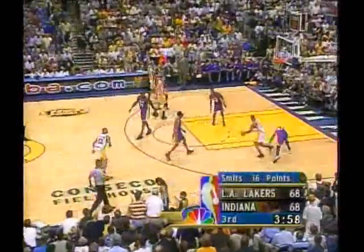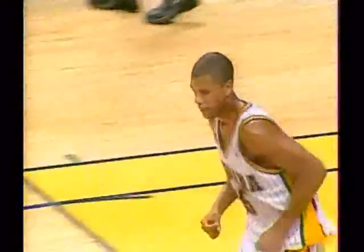Harper ties it. How about that? Ron Harper with the left hand switches in the lane and uses the glass. Jalen Rose uses the right hand and the glass.